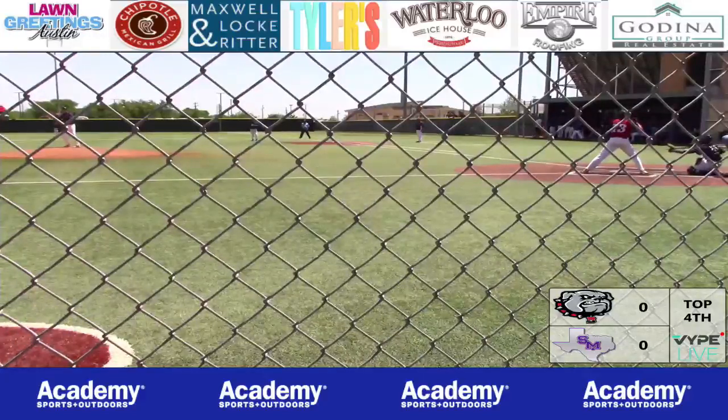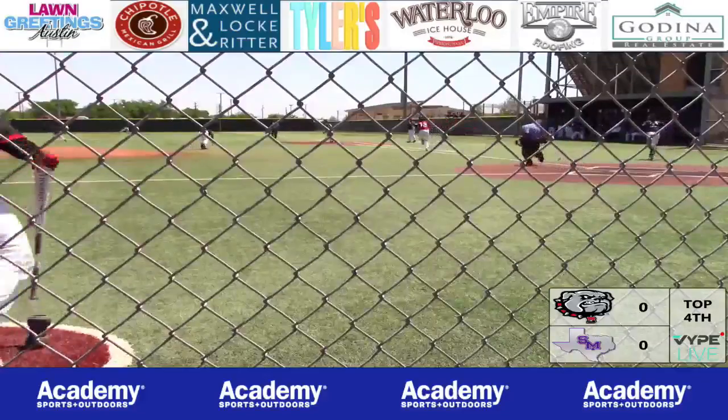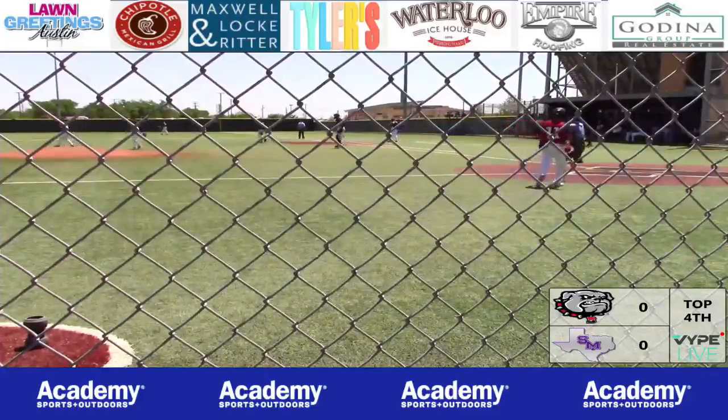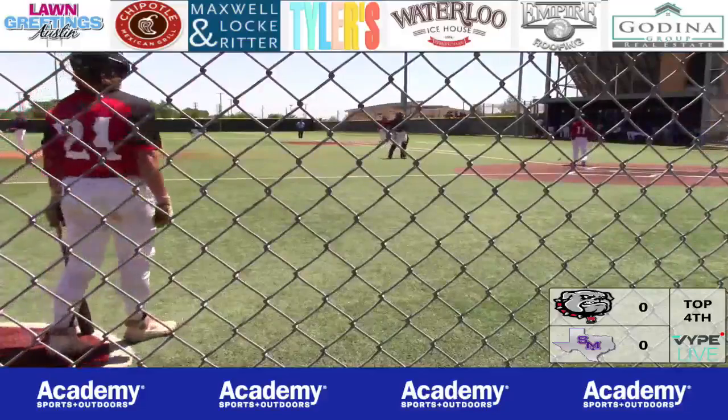Santos set. Here's your 0-1 pitch to Colopy. A swing and a bouncer back towards Santos. A dive and a miss. A barehanded throw to first is in time. Nice job by Cutter Webb, second baseman for the Rattlers, as that's going to be a 4-3 for out number one.